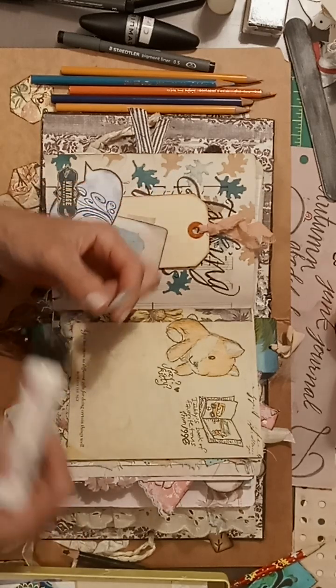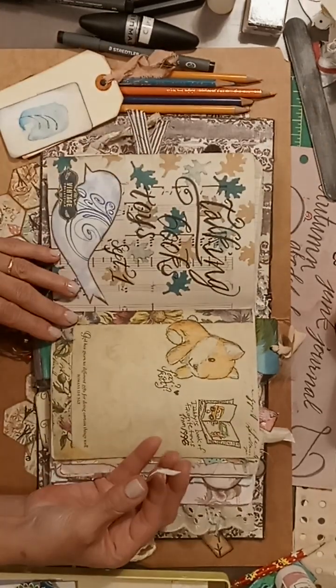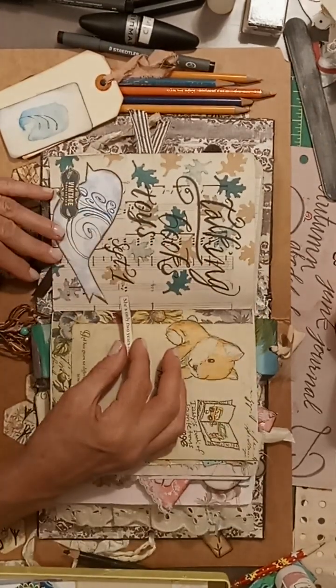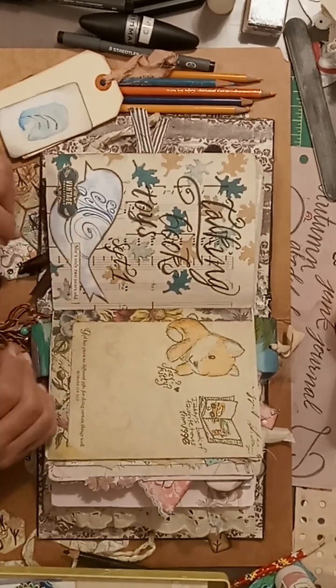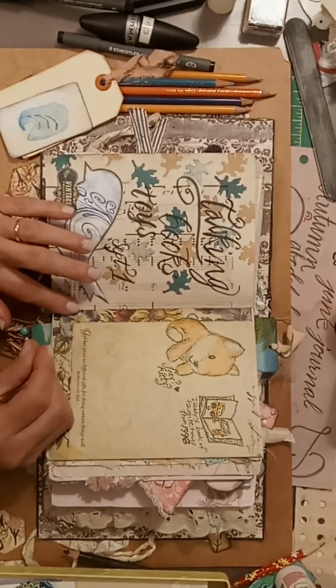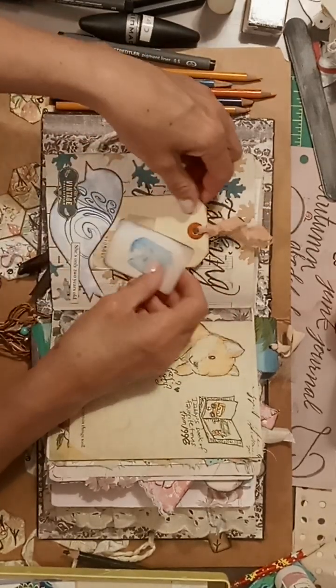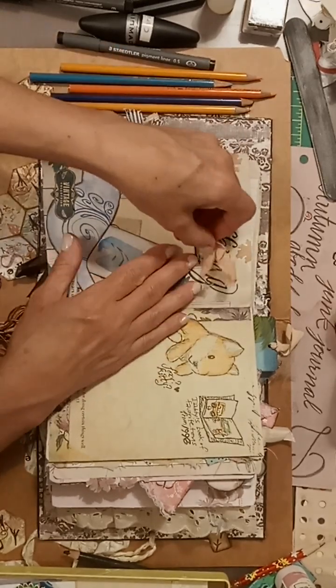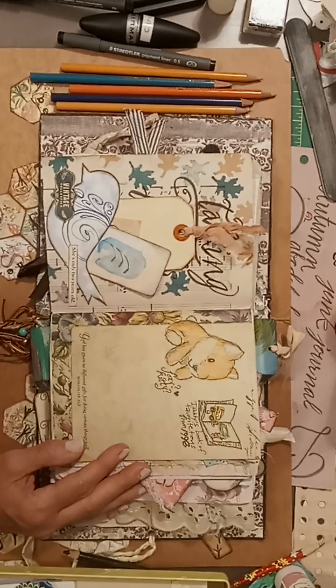Let's see if I can get that pen back in there. So this is just a 2-page spread of 1 or 2 days with my granddaughter, where do I want that? Maybe here. Thoroughly enjoying the stage that she's at where she's talking up a storm and enjoying her toys and enjoying her books. And I was just enchanted with the time I spent with her and her mom and dad.